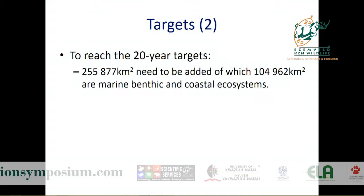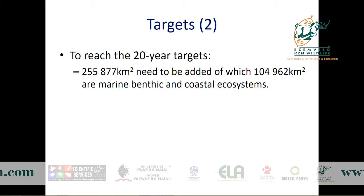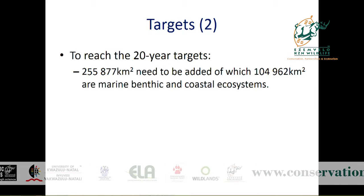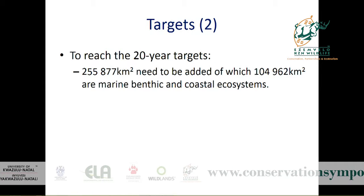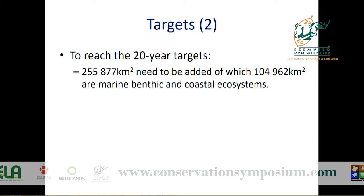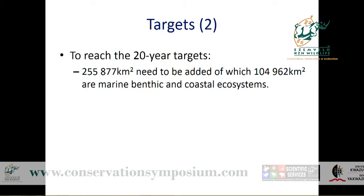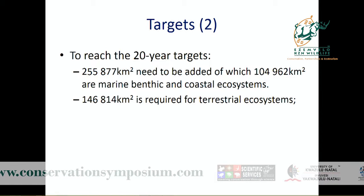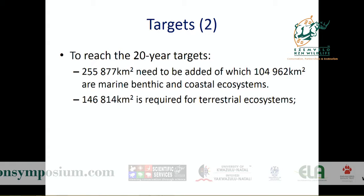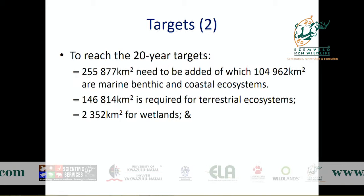To reach the 20-year targets, quite a lot is on the table. I've switched here to square kilometers just to keep the numbers reasonable, but 250,000 square kilometers need to be added, of which 104,000 are in the marine benthic environment. I'll show you the marine pelagic environment is slightly different, coming out at the end. And 146,000 square kilometers in the terrestrial ecosystems. These numbers are very big and quite scary if you understand the South African landscape.